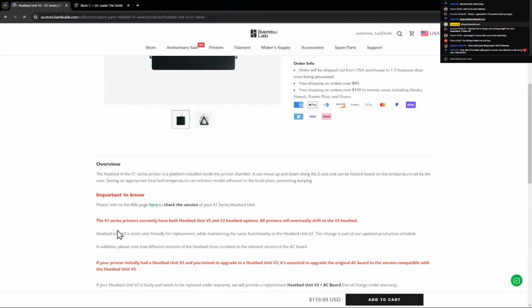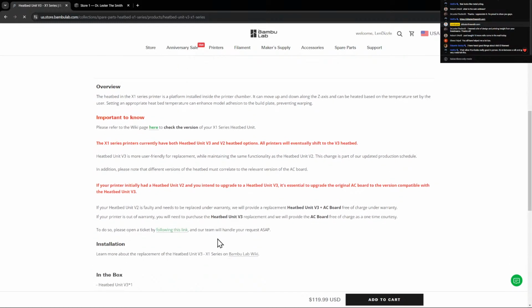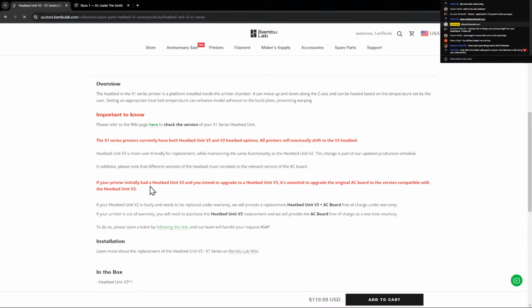Refer to this wiki page. The X1 series printers currently have both heatbed unit V3 and V2 heatbed options. All printers will eventually ship with the V3 heatbed. If your printer initially had a heatbed unit V2, which is probably what mine has, and you intend to upgrade the unit to V3, it is essential to upgrade the original AC board to the version compatible with the heatbed. Nice. Got to replace all kinds of stuff. That's even better.